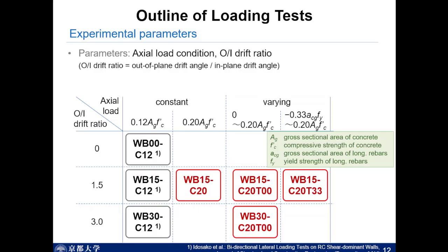Here you can see the O over I drift ratio. This means the out-of-plane drift angle divided by the in-plane drift angle. So this 0 means the in-plane loading only, and then the 1.5 and 3.0. So then the out-of-plane drift angle is 3 times the in-plane drift angle. Okay? And then also this is the axial load ratio, and these are 2 constant axial load ratios.